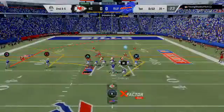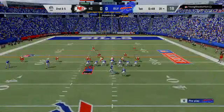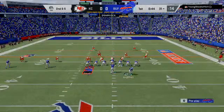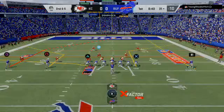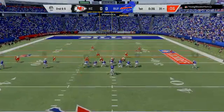The disadvantage of blitzing often alters the normal spacing and run fits and leaves creases like they were able to exploit right there. 44 to Mike. Switch up, switch up. 44 to Mike, 44 to Mike. Check, check. Hey, home. Let's go.